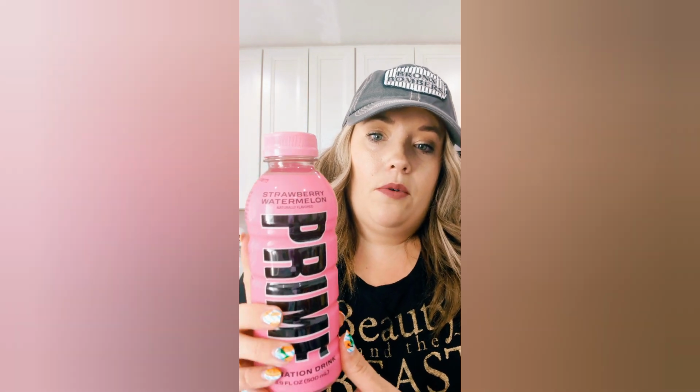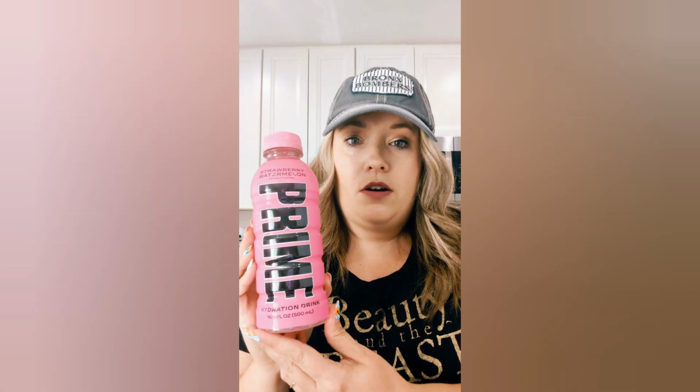This is one that comes in the package as well. This is the strawberry watermelon. So good. I love watermelon. It's my favorite. And I know everyone loves strawberry as well. So put the two together and you have an amazing drink right here. And I used to get the pink drink at Starbucks almost every day. This is now my substitute for that.